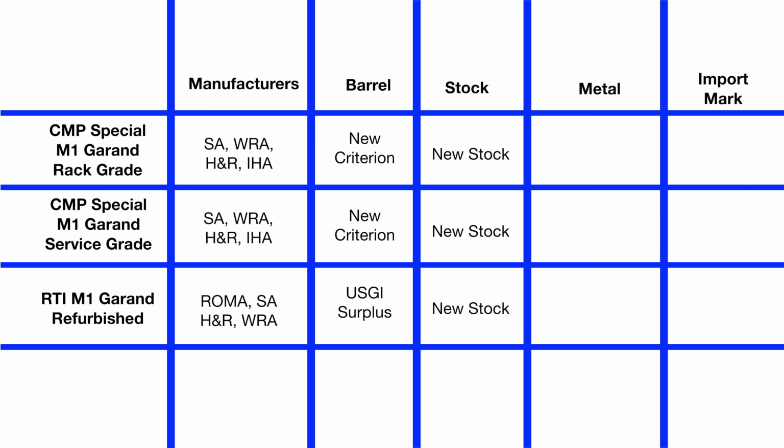So when we look at the metal on these M1 Garands, on the CMP special rack grades, only the receivers are going to be newly Parkerized. None of the parts, or maybe some of the parts, might not be newly Parkerized. On the CMP's website, they state that the rack grade special will have pitting above the wood line on the receiver. And we will look at the CMP special service grade.